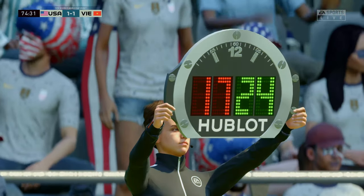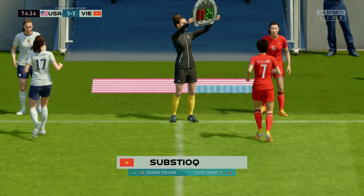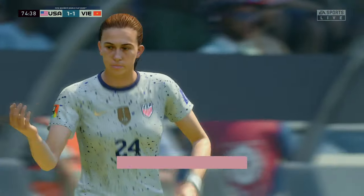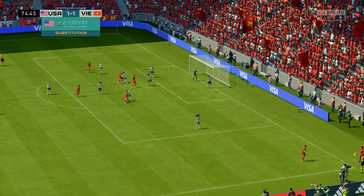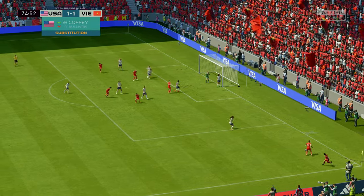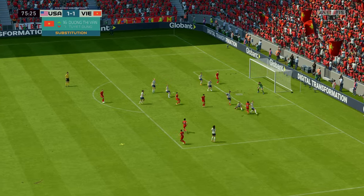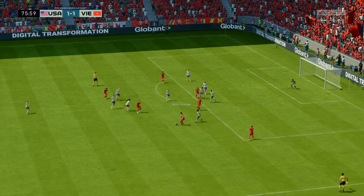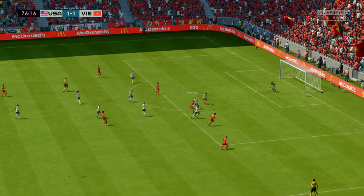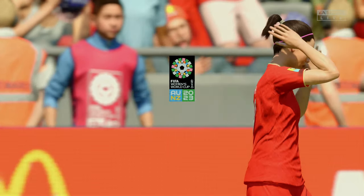And it is substitution time at this juncture. Not just from one side, but from both. Another short corner here. Superb block on the back of the ball from the flank. Is she going to score? Oh, really close, just over the top.